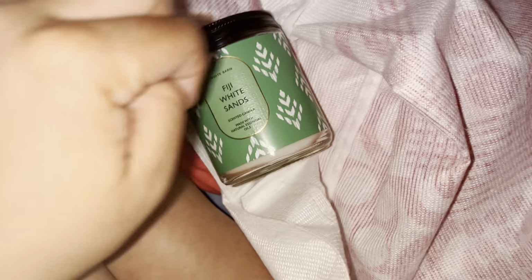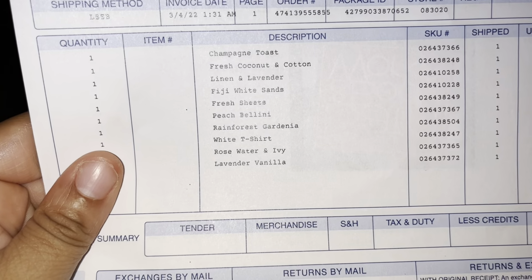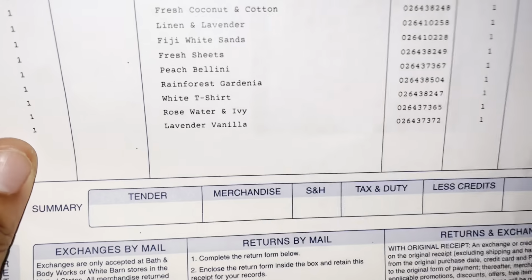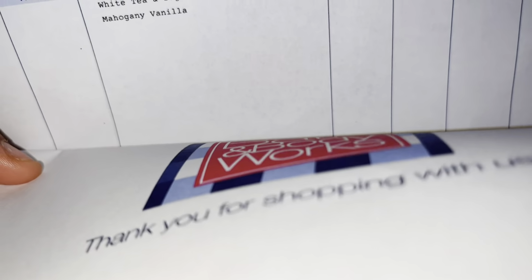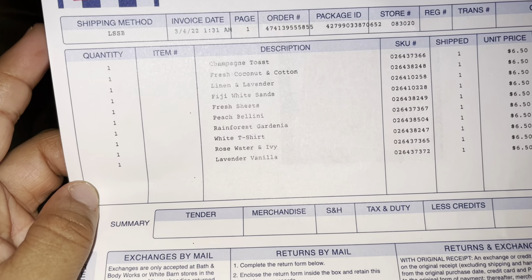The other ones that I got for my coworker were, hold on, Peach Bellini. I gave her Fresh Sheets, Fresh Coconut and Cotton, and Champagne Toast are the ones that I gave her. And I gave her the White Tea and Sage as well. So 1, 2, 3, 4, 5. I gave her 5 candles and she loved all of them. And then I kept the other ones for myself. So 1, 2, 3, 4, 5, 6, 7. I kept the other 7 for myself. So she got those ones and she loved them, you guys.